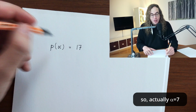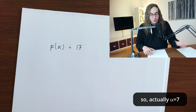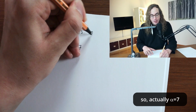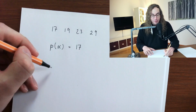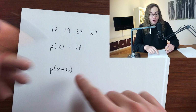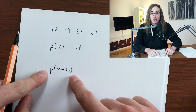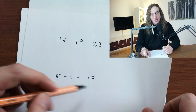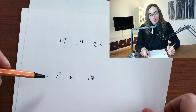Then obviously, to get this sequence that I've just told you, 17, 19, 23, and 29, all you have to do is plug in, and this is your program. There you go. This is an extremely short program, and it is shorter than evaluating this polynomial, even though this polynomial is so short.